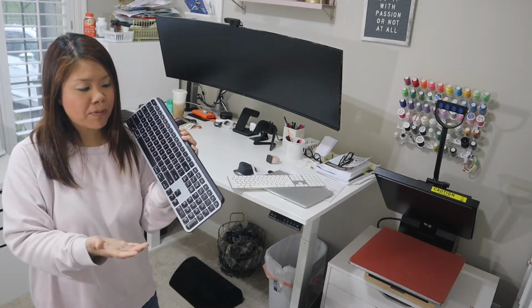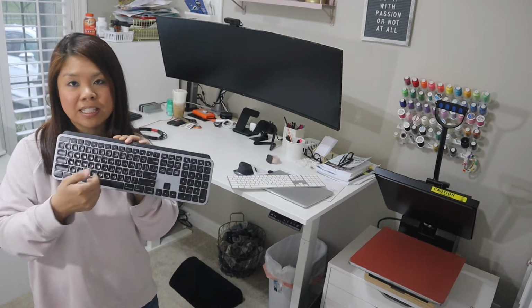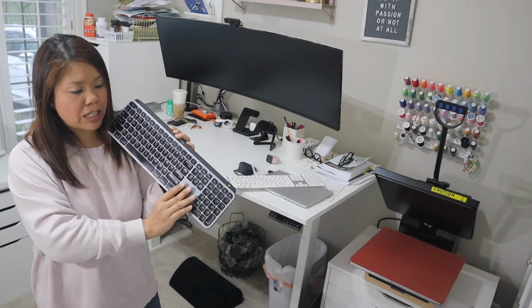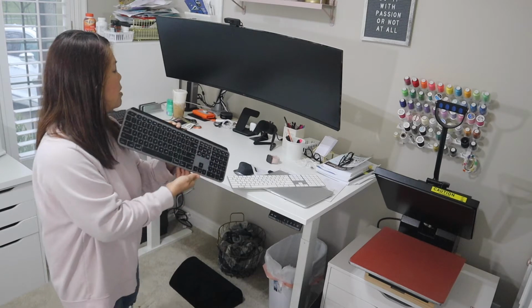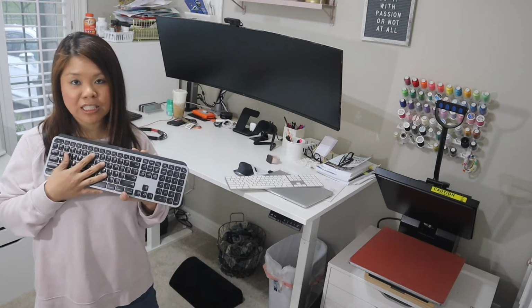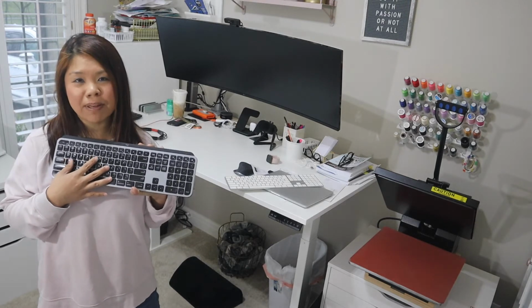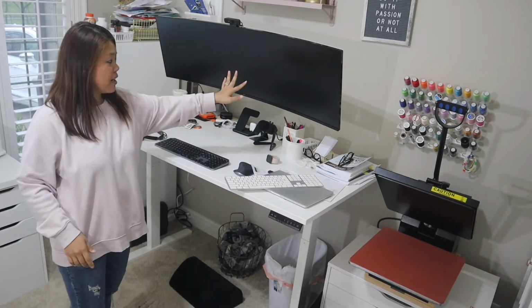So if I have my phone with me, I can press the number 2, and then I can type on my phone instead of using the text pad or whatever. And so I prefer using this, especially when I'm having to switch between different devices from time to time. I just prefer this keyboard when I'm having to switch devices, or when I'm not necessarily typing a lot on my computer. So I've got my 49-inch monitor here.